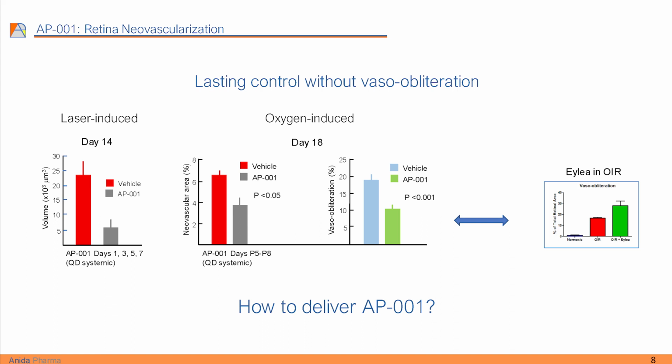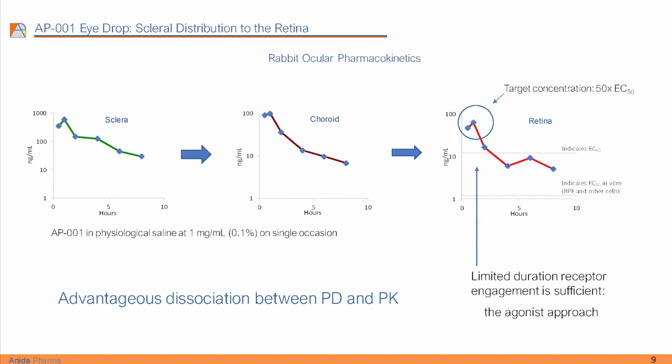So then how to deliver this molecule? We know we can deliver it based on its physiochemical properties through intravitreal injection, but we have decided to go for delivery as an eye drop, because the molecule has rather unique amphiphilic properties which allows distribution to the retina. So you see in a fairly low concentration, just dissolved in saline, no need for a particular formulation, do we get scleral distribution. We've looked at 7 different tissues here. And we think that is a key factor for topical delivery, that you can have an agonist which just transiently needed to switch on and off various activities.